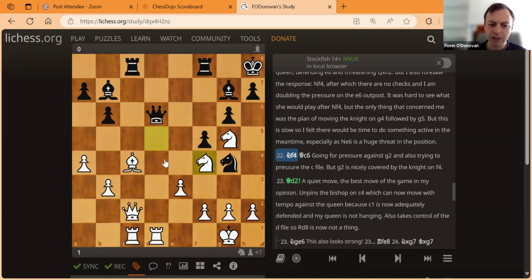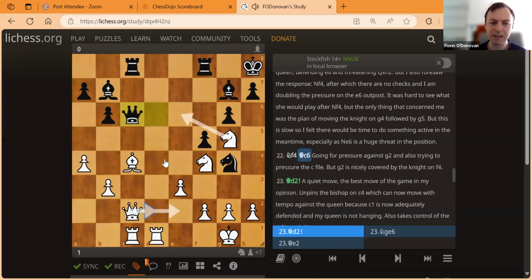Okay, so Black continues trying to play aggressively with the move Queen c6. Now just threatening mate in 1 on g2. And so, yeah, this kind of seemed like an active idea for Black, and I think she was right to try to get counterplay for the pawn, which, yeah, while it's still possible to do so.